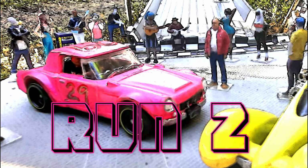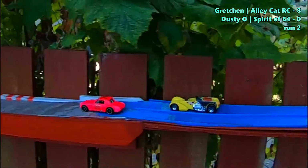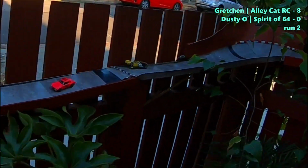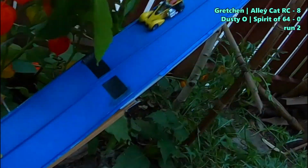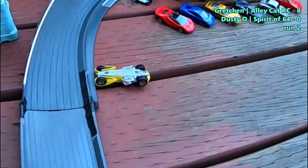Alright, now we're going to see Gretchen on the inside lane. We're going to see Dusty on the outside lane. Gretchen again with the whole shot. Looking pretty good. Oh! Holy smokes. Oh! And another terrible crash.